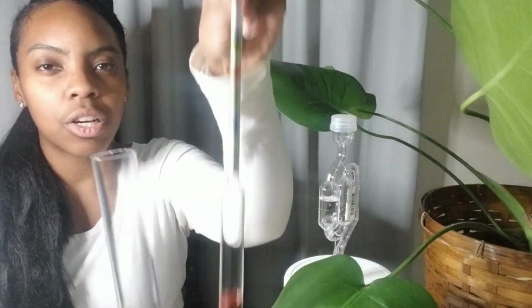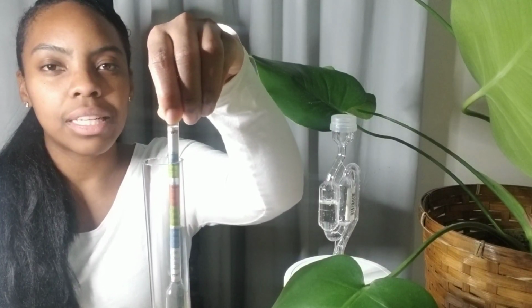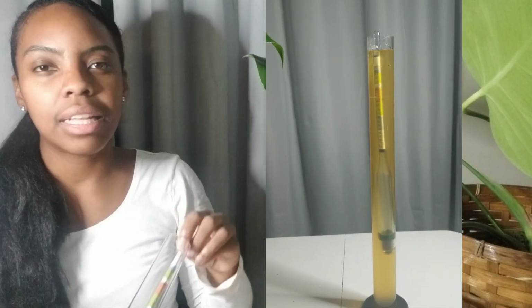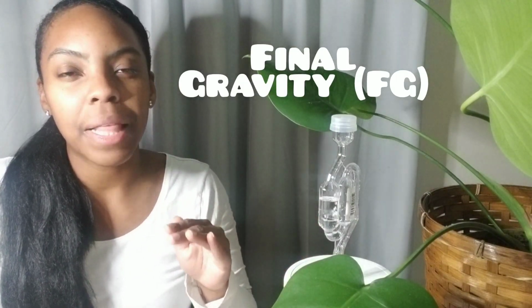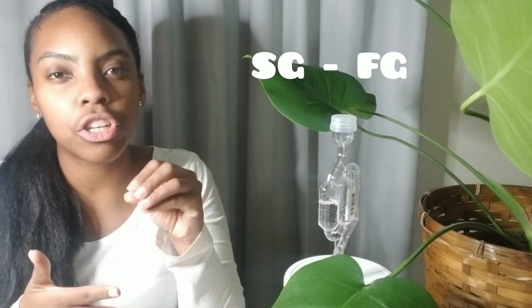However, just to make sure, you can use a hydrometer and a cylinder, and once you pour in the liquid, you drop the hydrometer in and it should float near the top, and when it's done it should be at 0.990 to 1.000, and this will show you that the fermentation is done. And how do you calculate your alcohol percentage? You have to take your starting gravity, which represents how much sugar your homebrew started with, minus your final gravity, which is how much sugar is at the end of the fermentation, and the difference between both is the amount of sugar that the yeast ate.